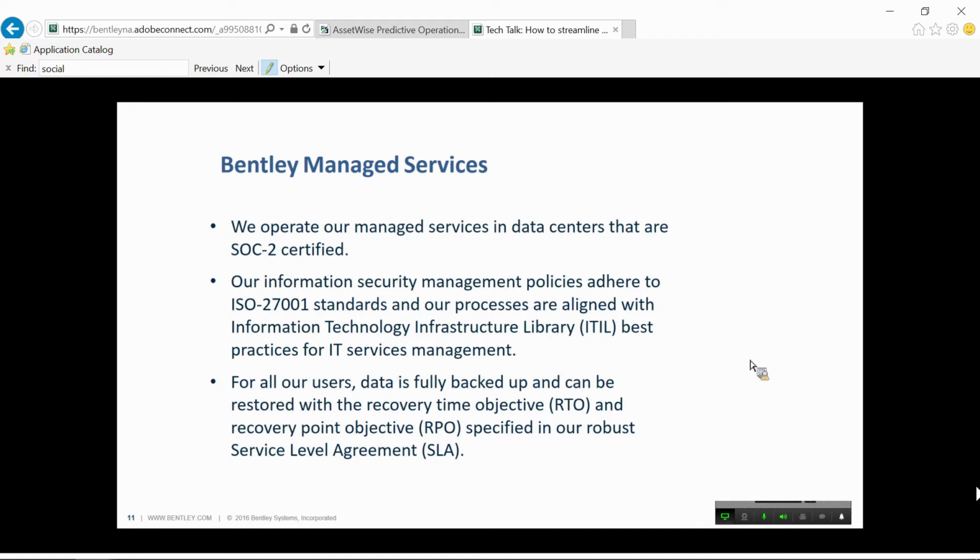From the security perspective, as I said, all of our servers and data centers are SOC 2 certified, and we do implement the ISO 27001 standards and make sure that all of our processes are aligned with the Information Technology Infrastructure Library of best practices. And for all of our users, the data is fully backed up. So as I said, all of our recovery time and disaster failover are all industry best practices and of the highest standards.